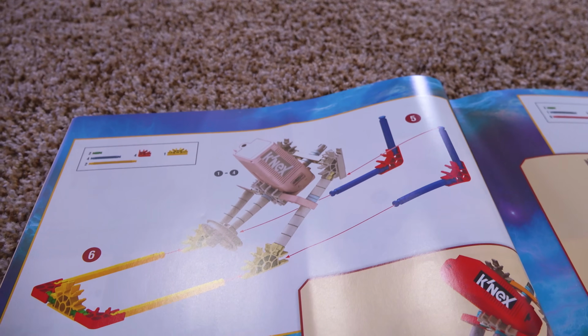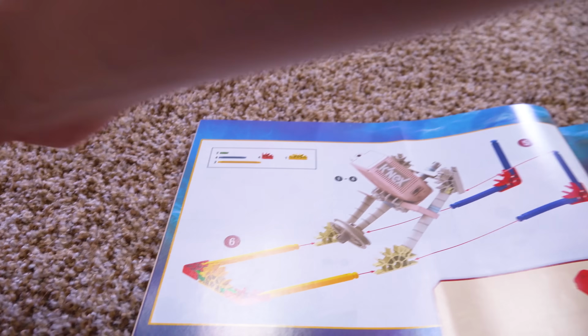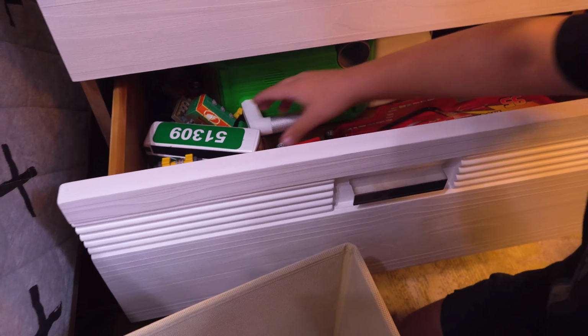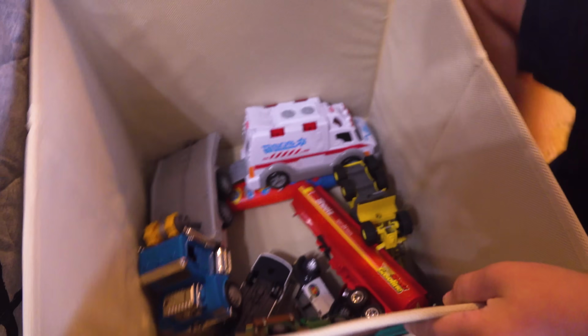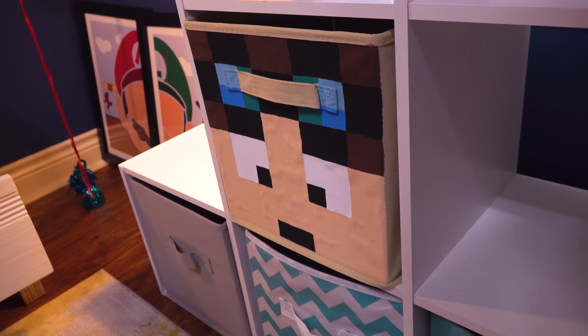So it appears that I am making some sort of jet ski. I'm getting some of my storage stuff out. Okay. Now I'm organizing out. You make Mommy very proud, honey. Thank you. No, thank you, Mr. Organizer. Oh my gosh, it looks so cool.